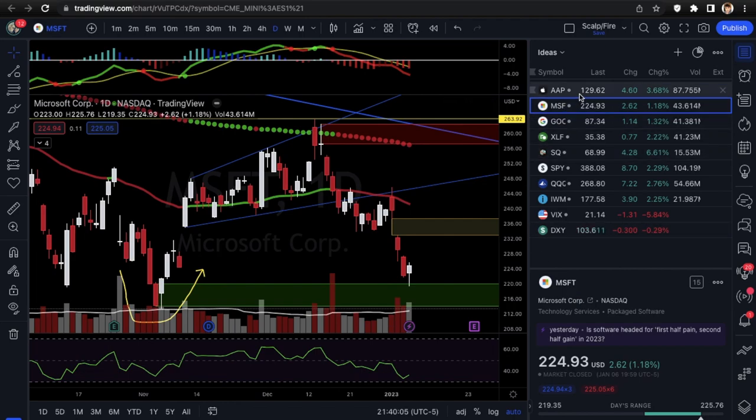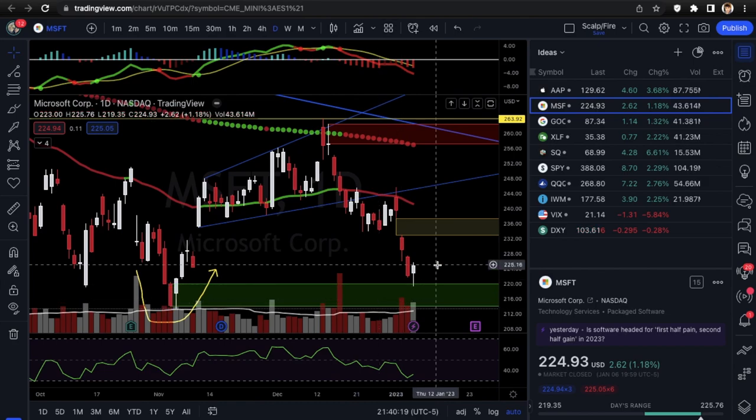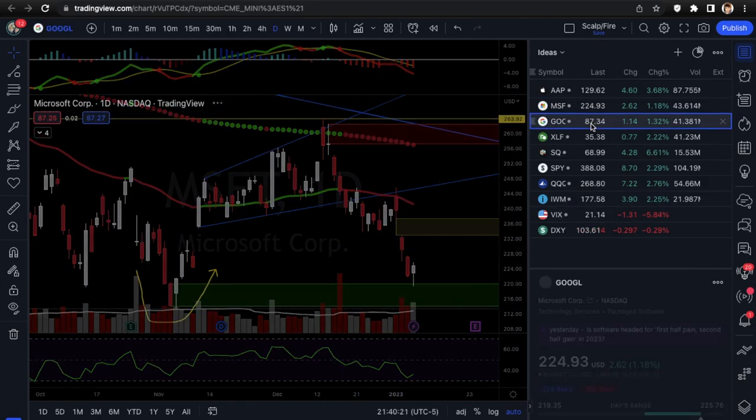And you saw Apple is breaking out as well. You'll see that SPY and QQQ are also kind of giving short-term bullish signals. And I think that could be because these big tech behemoths are setting up pretty nicely. So we'll go ahead and go into number three.